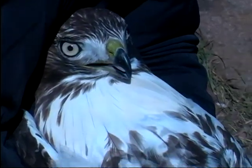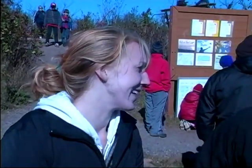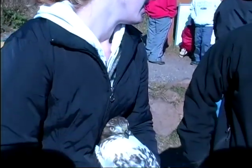Really? So part of our research is to capture them and put these bands on. Then when it's recaptured and found, we can get migration pattern information, and sex and age and population dynamics information.